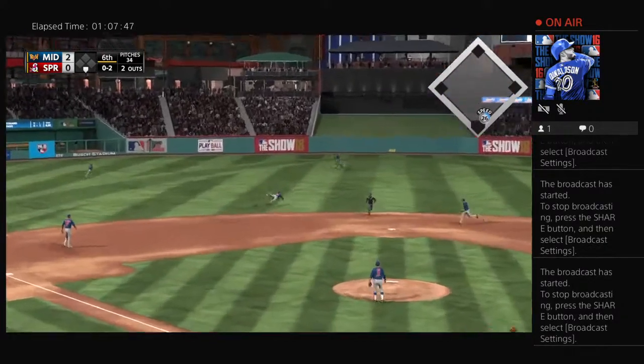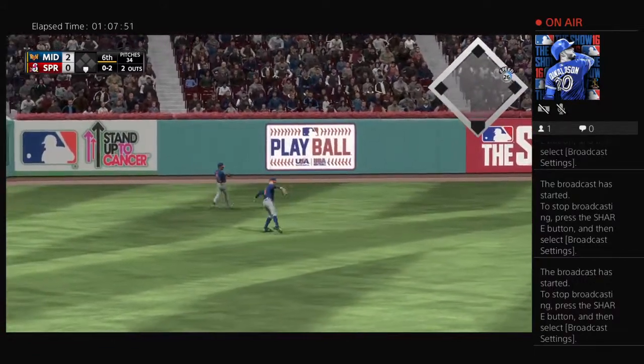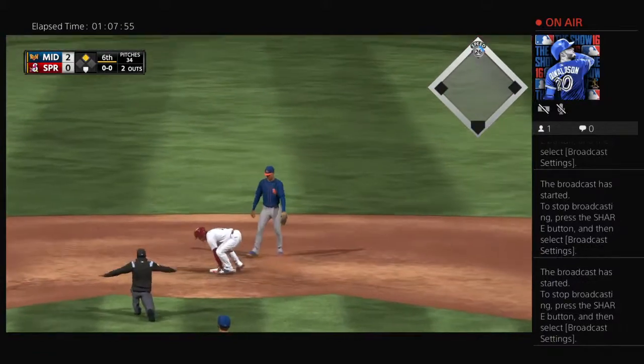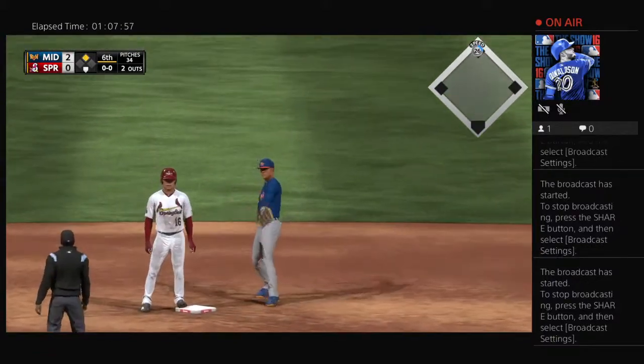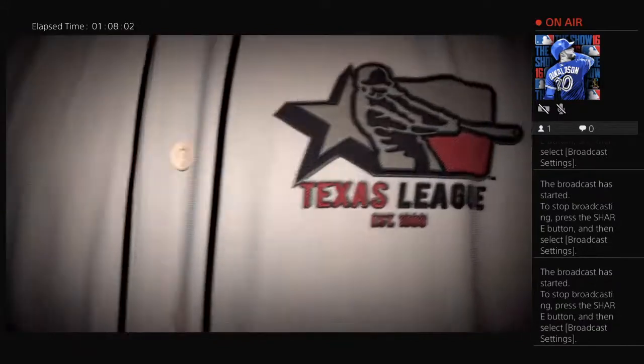Swing and a liner. He gets dirty, but he can't make the play. It's a base hit. The throw into second. And a good effort to bring it back in quickly, but he's in at second base with a double. Finally, a little something for them to get excited about.